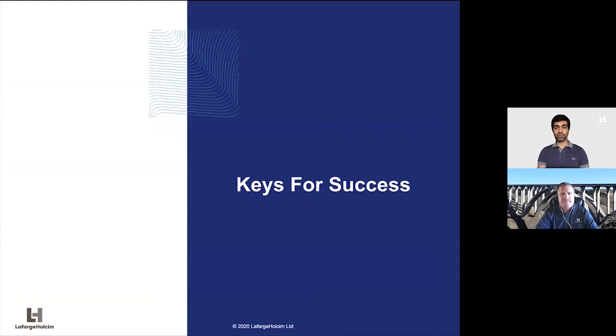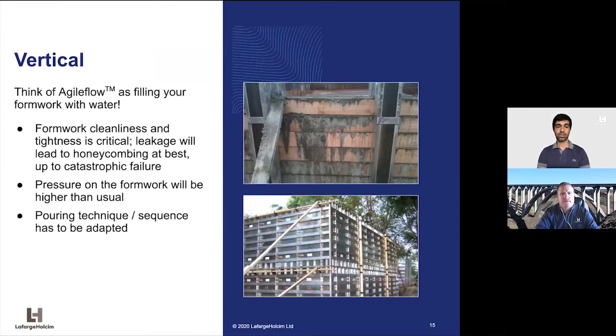Let's move on to some keys for success, as we call it. It's more giving you an introduction to some of the differences and some of the common points between Agileflow and conventional concrete. We'll start with vertical first. You've seen it in the video. This concrete is really flowing on its own.